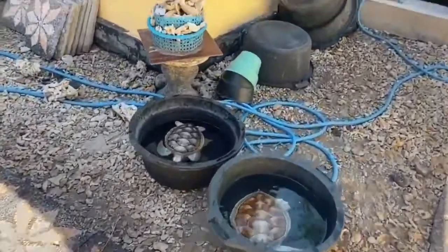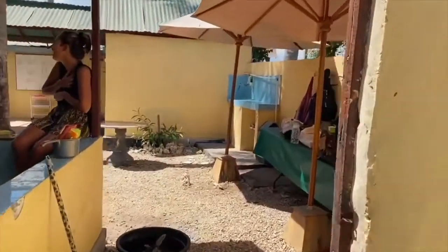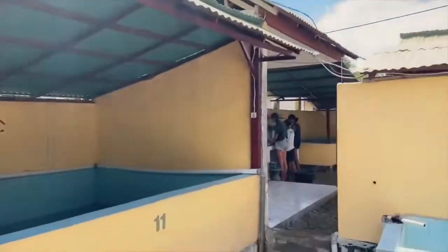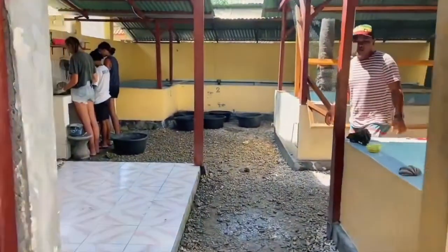Right now they're out of their tanks because we're gonna clean their tanks, and I'll show you that in a second. But yeah, a lot of turtles. There are probably over 100. And this is it. A lot of tanks. It's a very nice facility, and time to clean the tanks. Let's check the board.